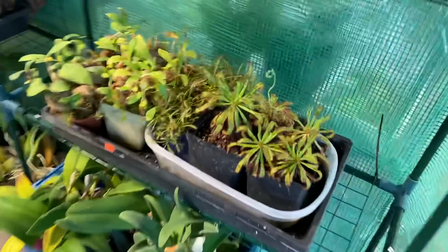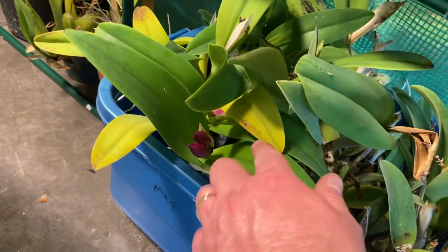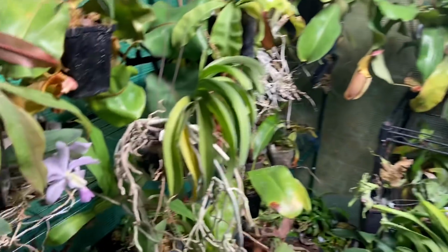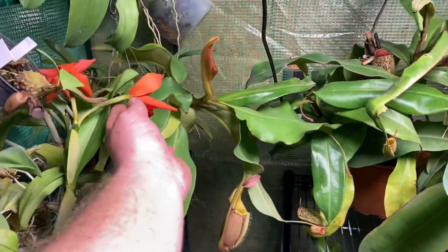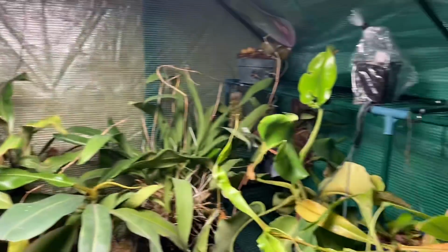And lots of cool orchids, and I can see buds coming out. Everything that I can see has made the transition very nicely. And yeah, this one's fading, but on to the next one here.